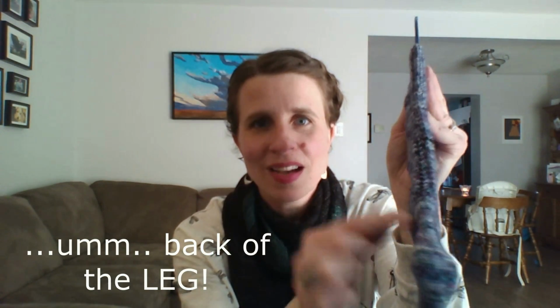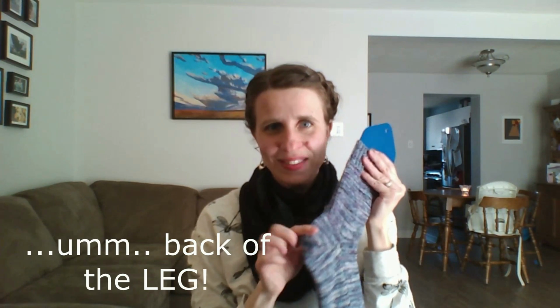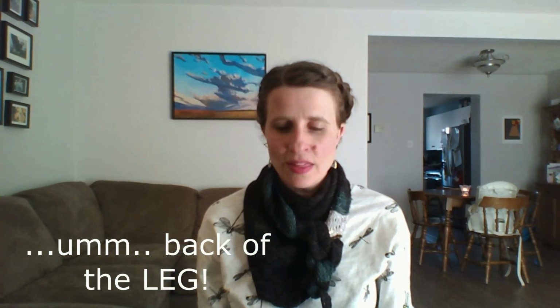And it's kind of hard to see on this sock blocker, but along the back is this eyelet spine. See? So when you're wearing it down the back of your foot, you have this eyelet spine that goes all the way down. So I love it. Yeah, this pattern was so beautiful.